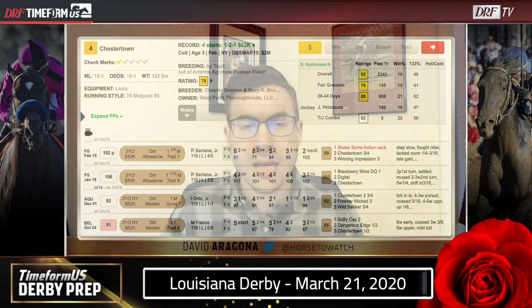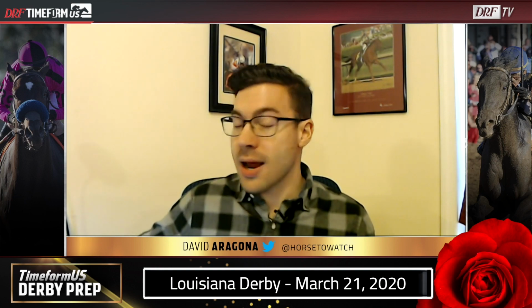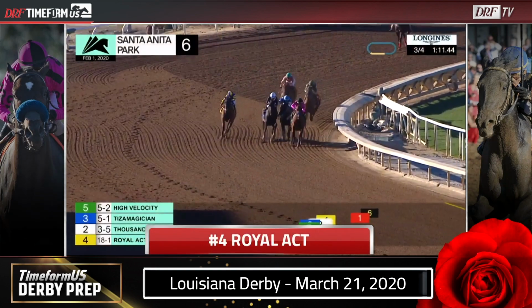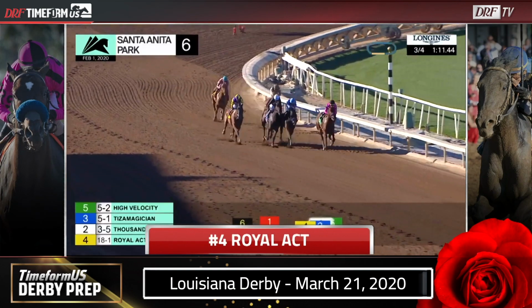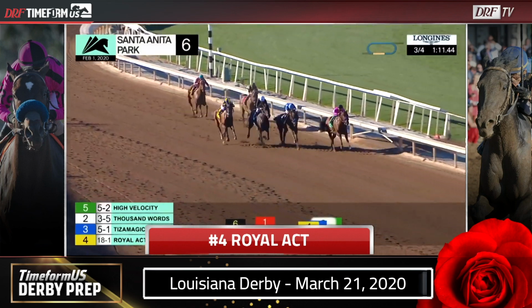We've got some horses coming in from out of town who I think do need to be discussed. One of those would be the number 8 Royal Act, who's coming in from California. And I want to take a look at Royal Act's most recent start in the Robert B. Lewis when he was second to the previously undefeated 1,000 Words. Royal Act is all the way on the left of your screen here, coming widest off the far turn.